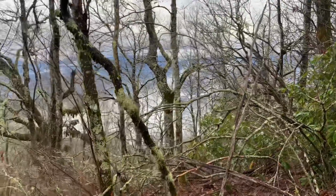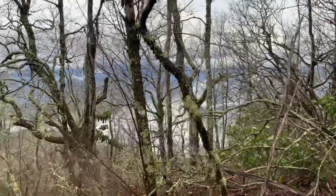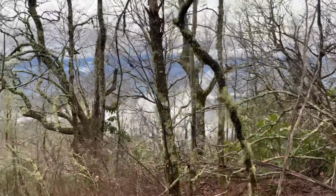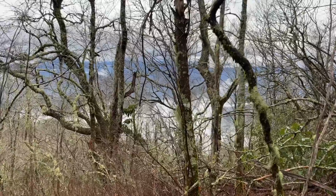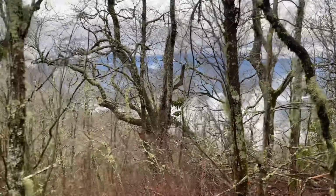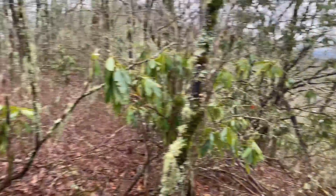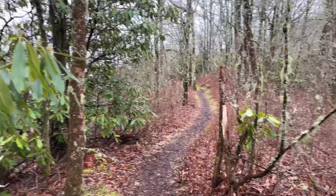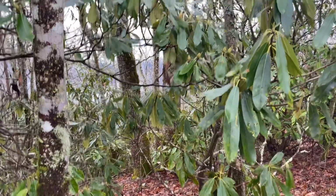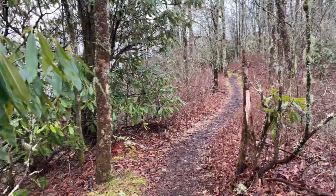It's kind of hard to see with all the trees, but that's a cloud. Oh, there goes my turtle. That's a cloud down there in the valley. So it's pretty cool to be up here above the clouds and watching them move with the wind. There's kind of a view on the other side, but again, it's hard to see with all the trees, but maybe we'll get some openings and I can show you guys better.